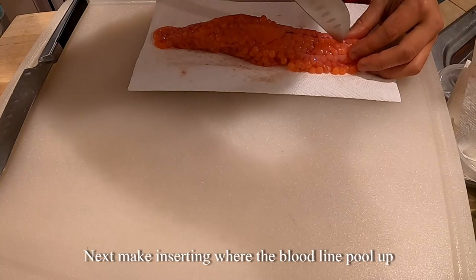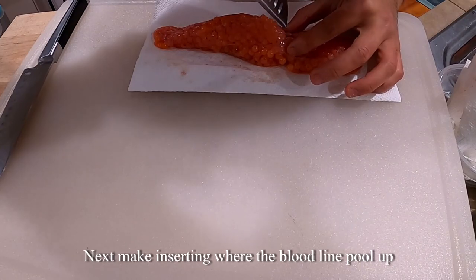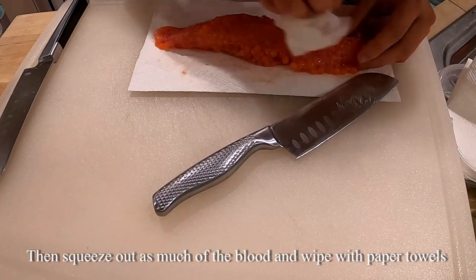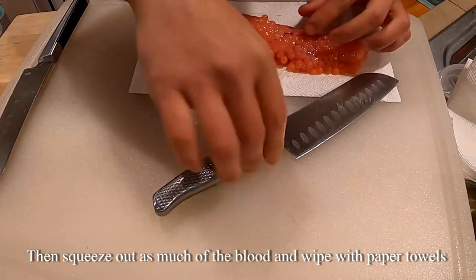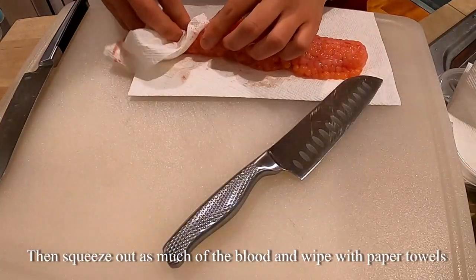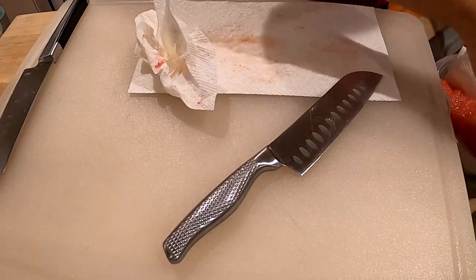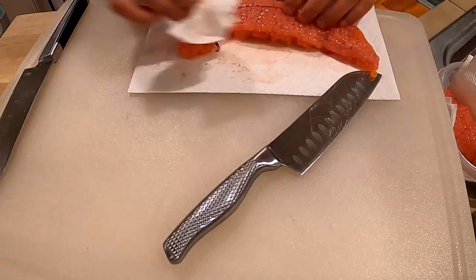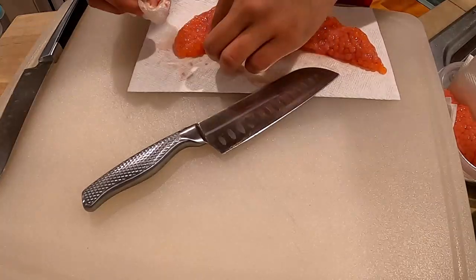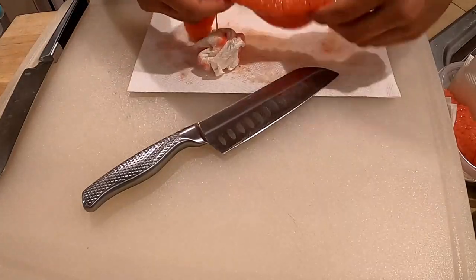Okay, the next thing you wanna do is to clean out as much of the bloodline as you can. So to do this, just make an incision every couple inches along it, and then squeeze out the blood with a paper napkin, and just try to get as much as you can. Okay, you're going to want to do the same thing on the other skein of eggs. And once you've done that, they're ready to go and ready to be cured.